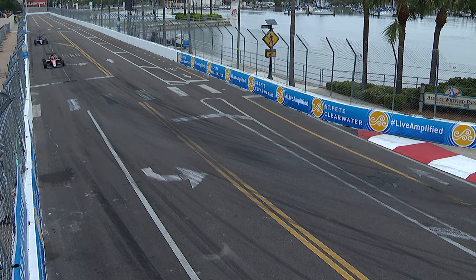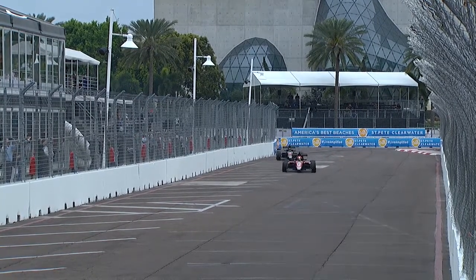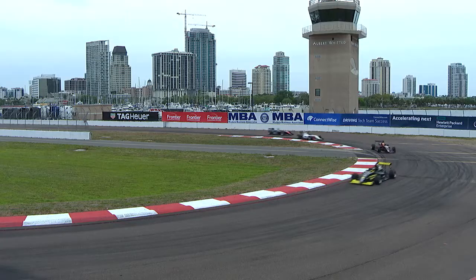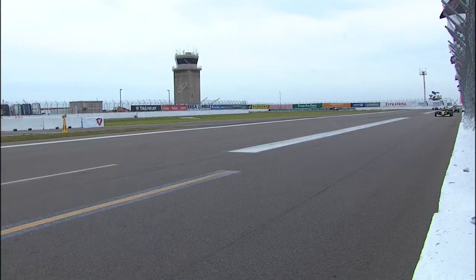Did Nikita Listowski get an opportunity to get around Gutierrez? There's the shot back to turn number 10. We talk about swinging so wide. You see how they come so close to that exit of the turn 10 wall. Well, if you're going to be fast, you have to do that. The thing about this racetrack is you got to hang it out in every corner.